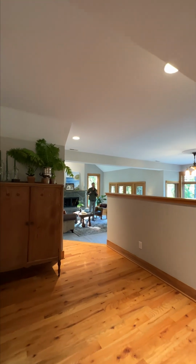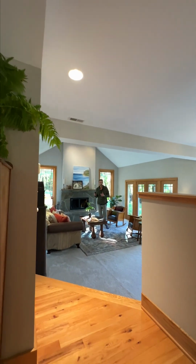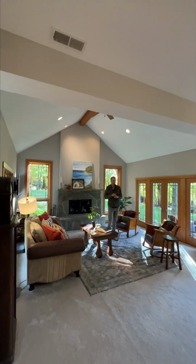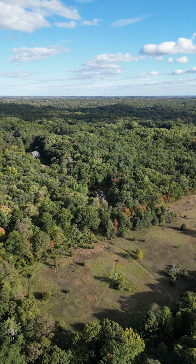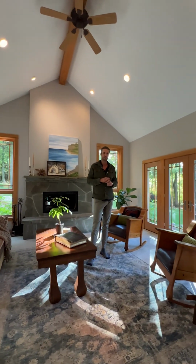Last few years, there's been a huge push, and that push has been to acreage. A lot of people are trading the super short commute for just a slight bit longer, a little bit longer drive through the country to get onto 2 private acres like we find ourselves today.